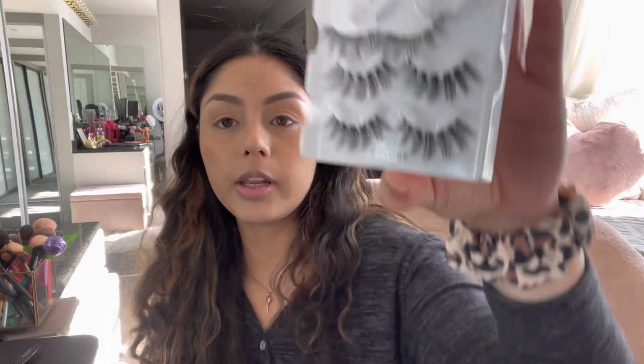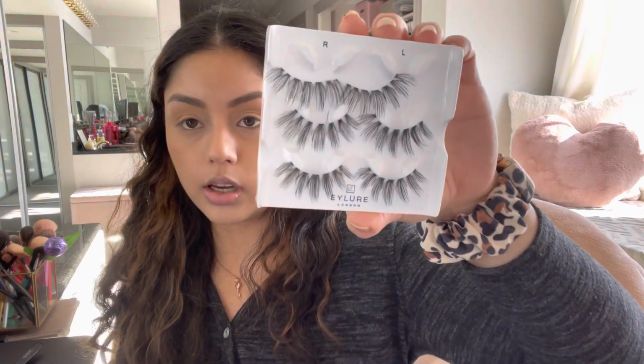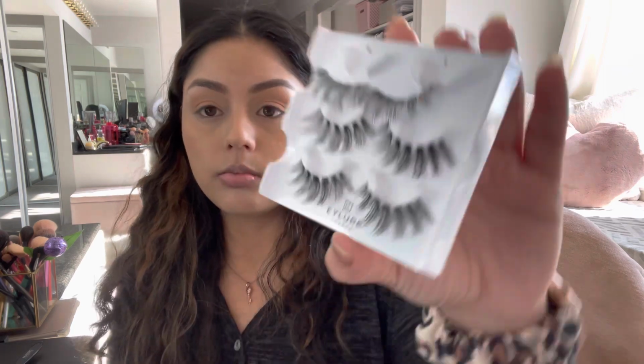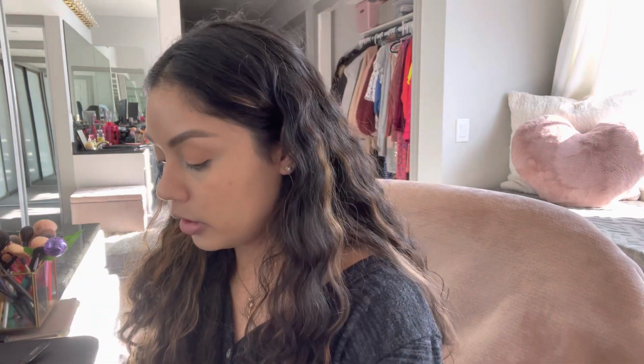Those are my go-to, but I found these at Ross the other day and I actually really ended up liking these. I did not save the box, but I might go back to grab another pair, if it's still there. So if anything, I'll update you guys if you want to know what this actually was. It says it's from Eyelure London. And yeah, very big and powerful eyelashes, but still natural looking, so I like it for this look.